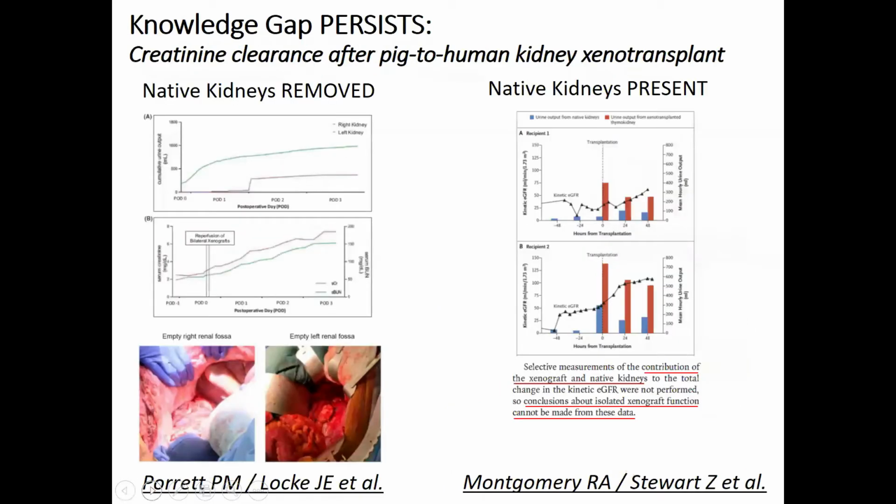Another major question that everyone in this audience wants answered, as do we, is whether the porcine kidney xenotransplant is going to perform, whether it's going to make urine, whether it's going to clear creatinine and ultimately be a rescue from dialysis. And unfortunately, this is a knowledge gap that still persists despite these two studies. Because as you can see over here in our study on the left, as well as Dr. Montgomery's study on the right, really neither xenotransplant nor set of xenotransplants effectively cleared creatinine, at least not in a definitive, clear-cut way.